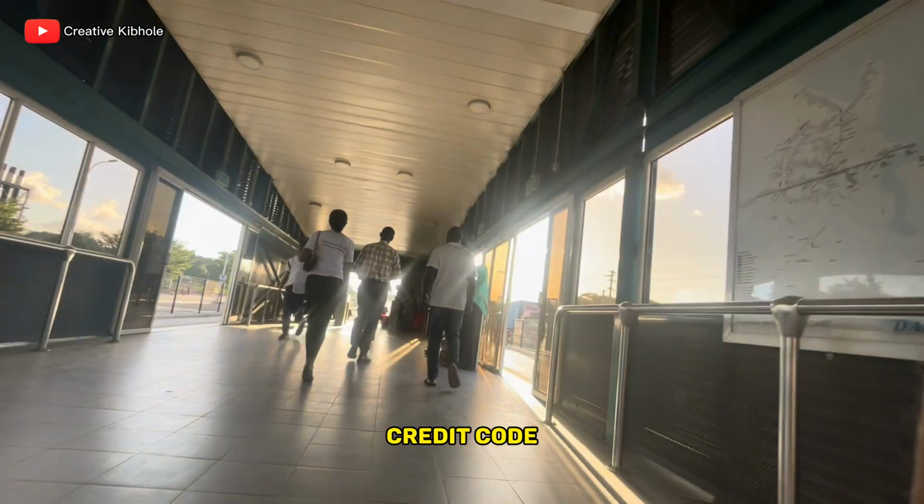So if you have no major reasons for going to Kariakoo with the car, please don't go with the car in Kariakoo.